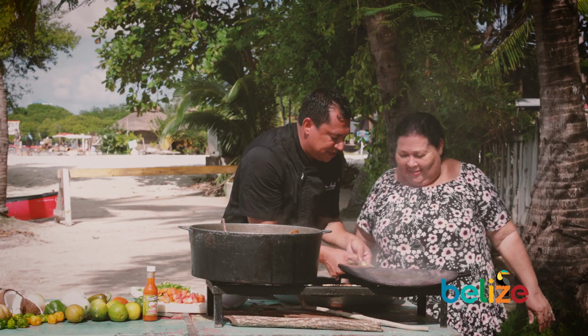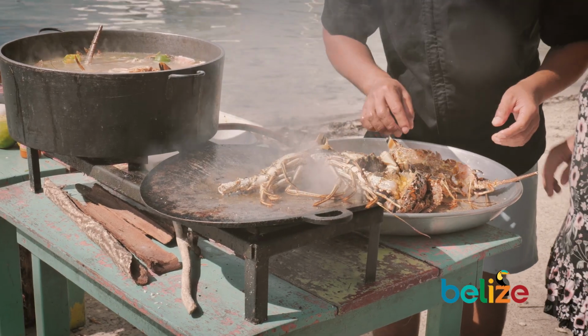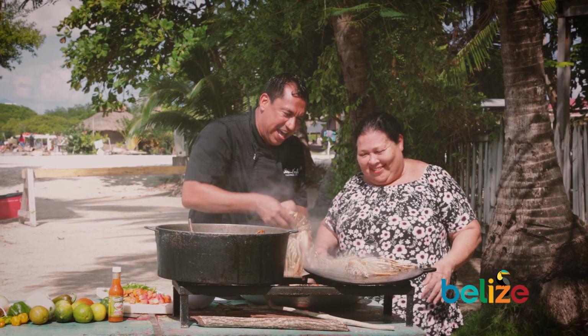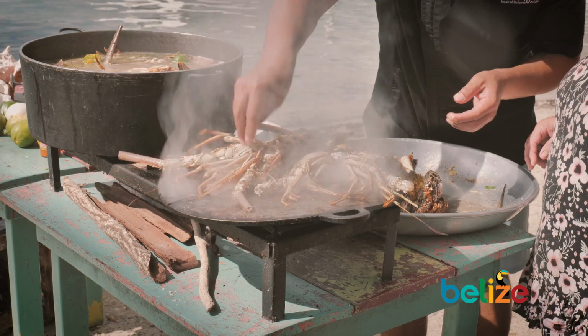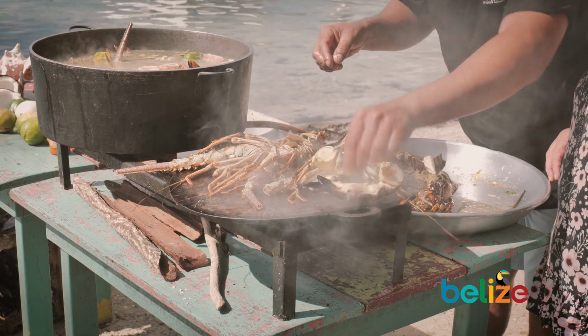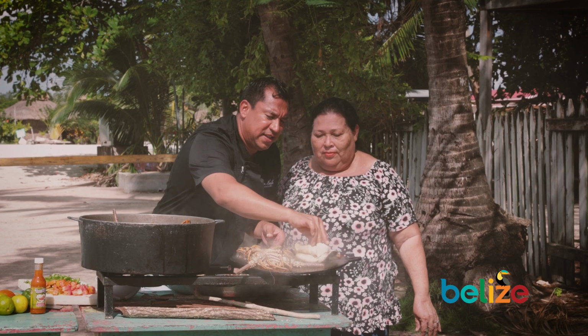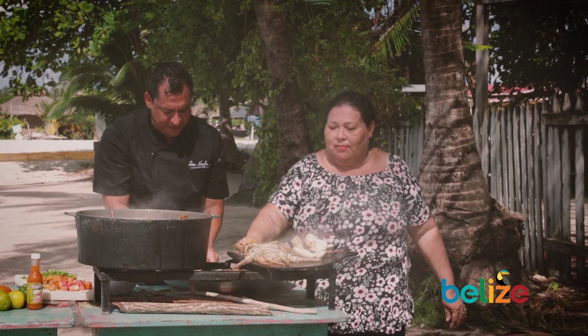Put it on skin side this way. Yes. Oh man. You hear that? I hear it, mama. When you hear that, things happen. Can't wait to put some crab. Just let that cook nice right there. Oh man. That's what you call a happy griddle.